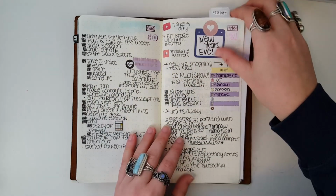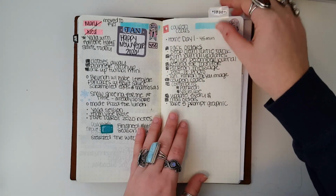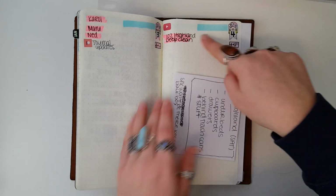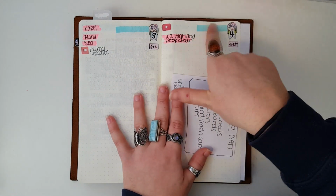Then I have my dailies. I am planning out my pages one week in advance. So I have just the date, the day, my little strip of color for the week.